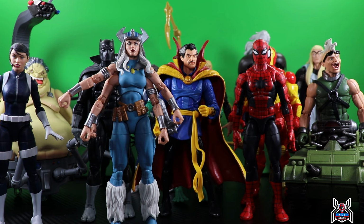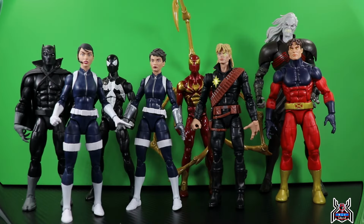But let's go ahead and go through the honorable mentions first, and then we'll start the countdown from number 10 to number 1 Marvel Legends comic figure of 2022. Okay, I present to you my honorable mentions of 2022. So we'll just go through kind of one by one.